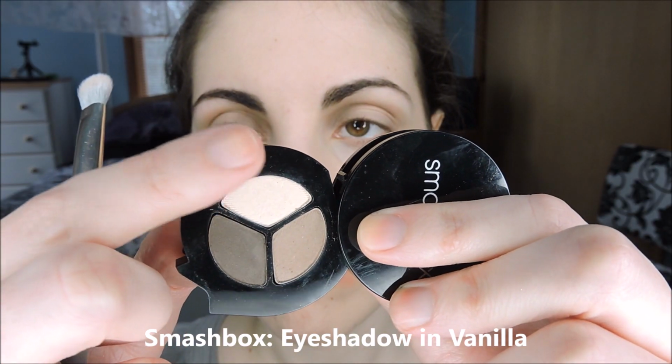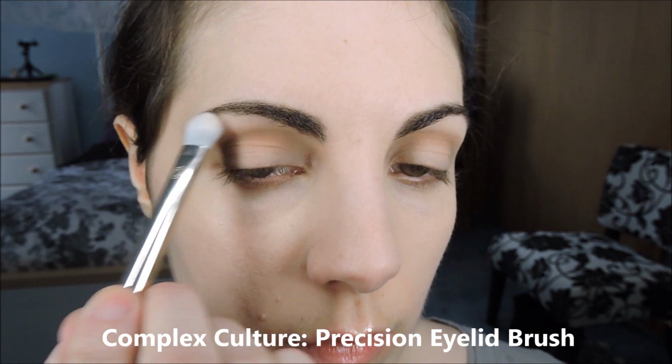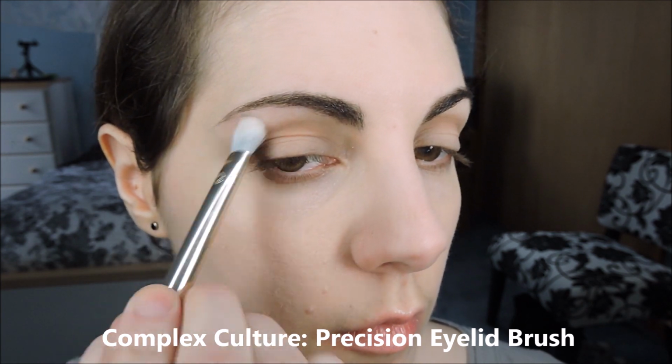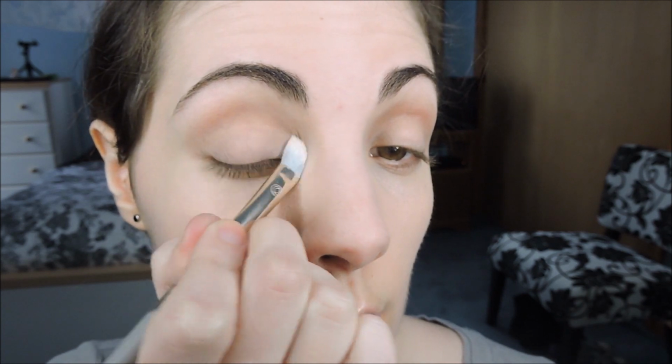Then take a matte off-white shade and put that into the brow bone. Again, we're not looking for color so much. Now we're just trying to highlight because we've already added our contour to our eye. Pop that on the lid as well and work it into the inner corner of the eye to give us a nice natural highlight to our eye.